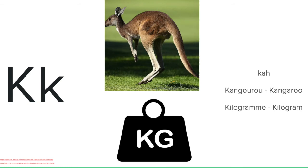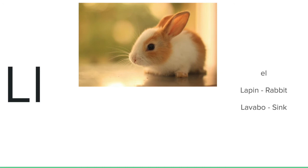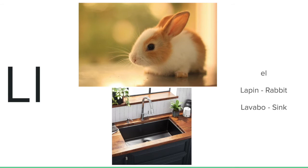Okay, next we have L. It is also just simply L. Lapin, which is rabbit. Or lavabo, which is sink. Say it with me. L. Lapin. Lavabo.